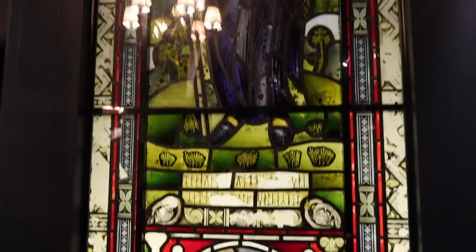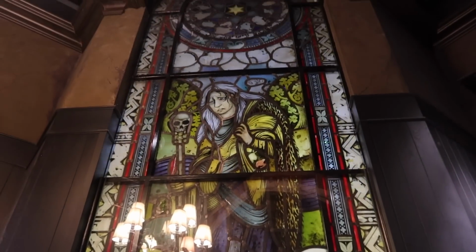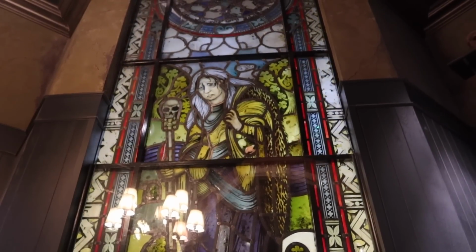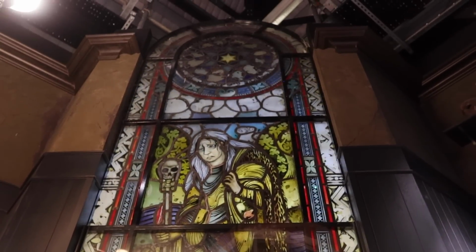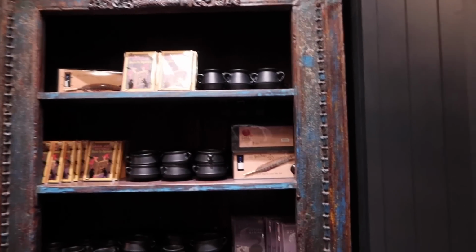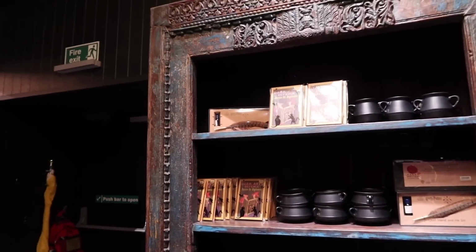It is exquisite. I love it. I don't know who he's meant to be, but he's so sad. But it's so beautifully done. That's what I mean. Wherever you look, there's something from the films. People don't realise, oh my God, that's from the films.